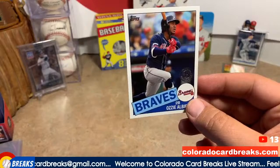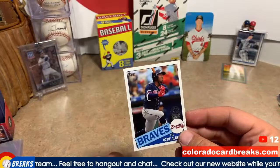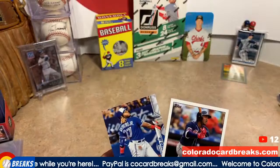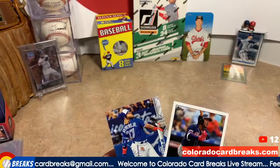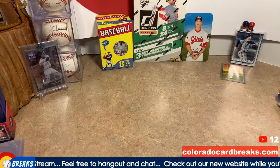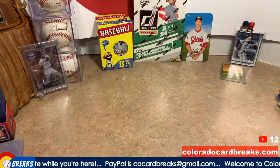Let's see. Okay. Clay got it first with Nick Swisher. And Alex M. came in second with Teixeira. So I'm going to give the Albies to Clay. And then I'm going to give the Vlad to Alex M. for coming in a very close second. Okay. Yeah, no, I got that, Alex. I got that. Yeah, Swisher and Mark Teixeira.